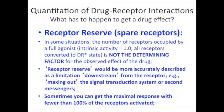Yeah, question? Here you are talking about a receptor, you're not talking about the concept? I'm not talking about specific examples. I mean, there are some specific examples, but we're not going to bore you with those. It's really the concept that we know they exist in some situations.